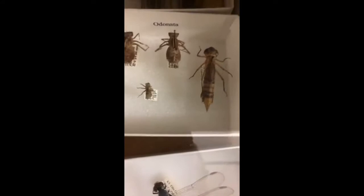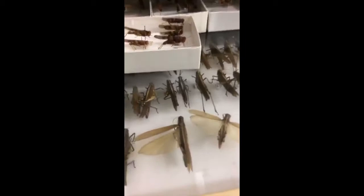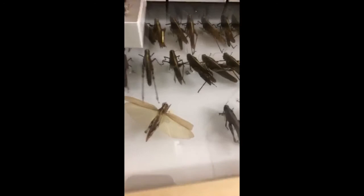Oh, and here's some more interesting ones, just because of a little bit more diversity in the Odonata. All right, so I thought we'd move over here. We have also another group of insects we're all very familiar with, and that's the Orthoptera. Orthoptera are cool, and they're things that we know about, because this includes the grasshoppers, locusts, and crickets.